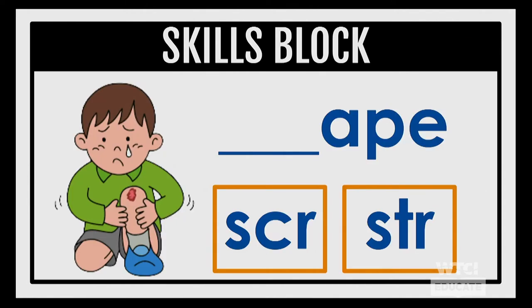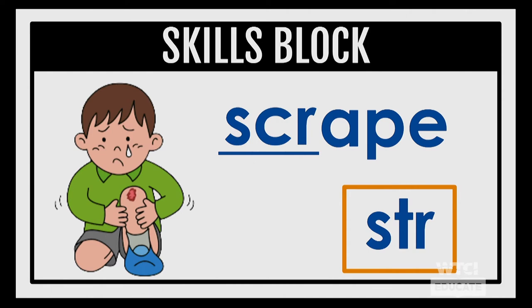Okay, this is a picture of a little boy who has a scrape. You're gonna have to say it, scrape. Okay, so now I want you to write down which blend would make the word scrape. Would it be S-C-R or would it be S-T-R? Think about it. What do you think? Do you have it? Did you pick S-C-R? Then you're right. Scrape starts with the blend S-C-R. Nice job.